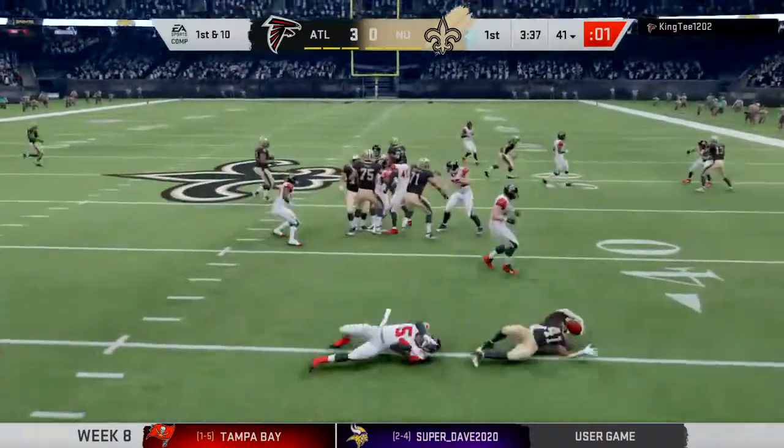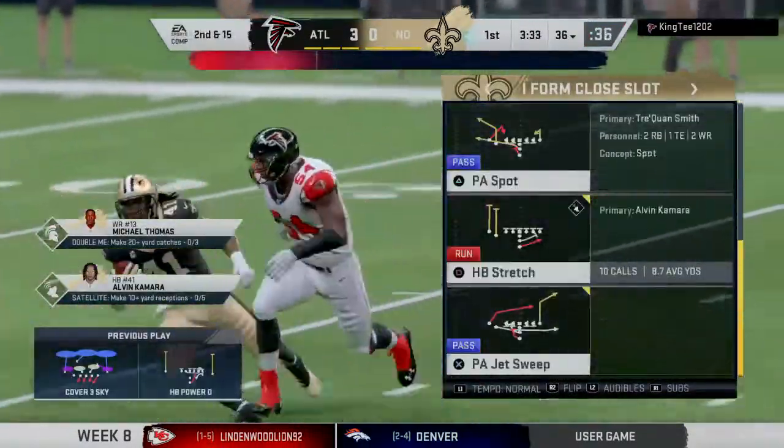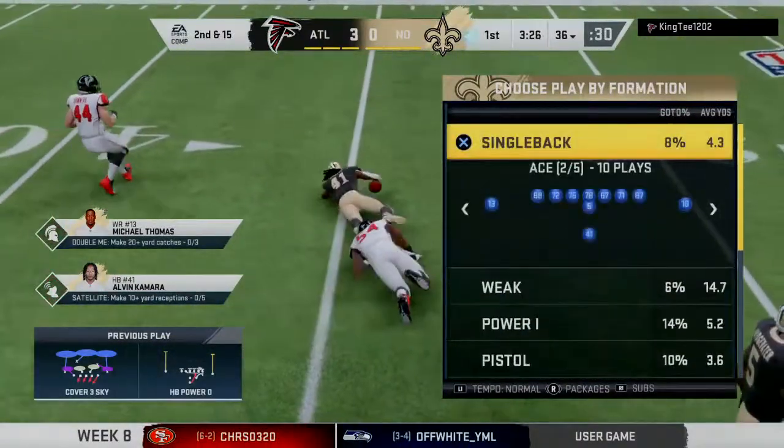Here's Kamara out of the pistol. And he is met quickly in the backfield. Down he goes, folded like a lawn chair. That'll go as a loss of 5. And it'll be a 2nd and long.